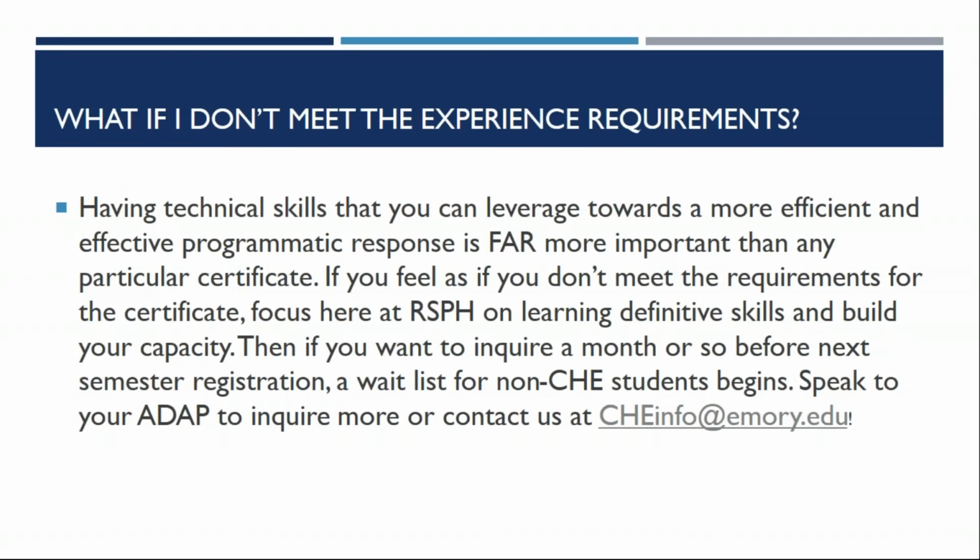What if you don't meet the experience requirements? Having technical skills that you can leverage towards a more efficient and effective programmatic response in emergencies is far more important than a particular certificate. If you feel that you don't meet the requirements for the certificate, focus on getting those technical skills here at the Rollins School of Public Health. Learn definitive skills, build your own capacity.